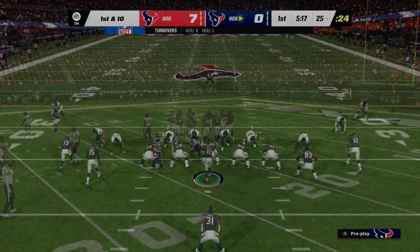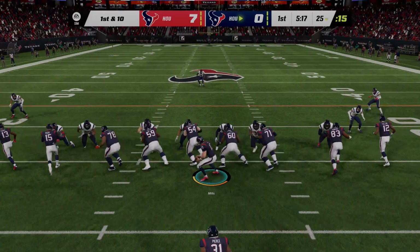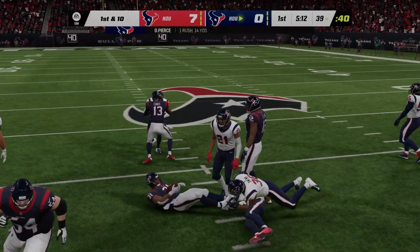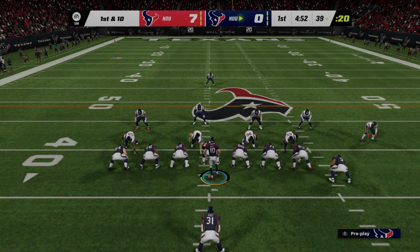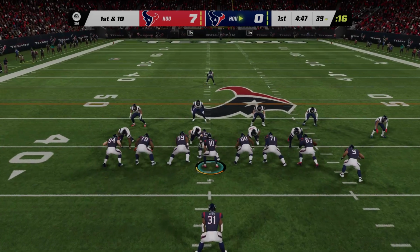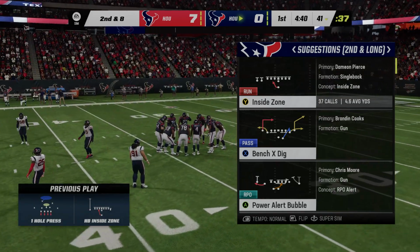Houston's offense already at the line, set to get going. On the ground, it's Pierce to begin the drive. And he gets this one just shy of the 40, down at the 39. First play of the drive going for 14 and a first down. First down, they go right back to Pierce. He'll take it past the 40 to the 41, second down.